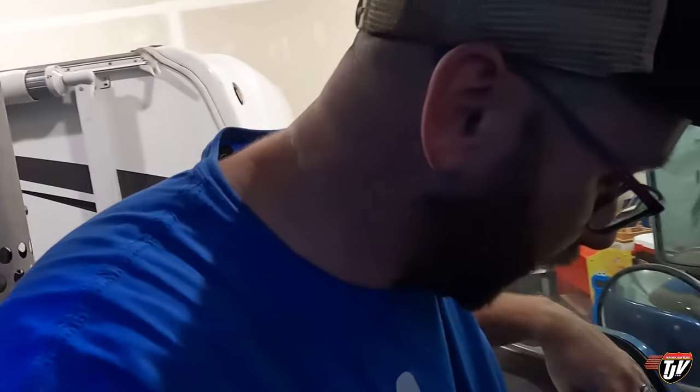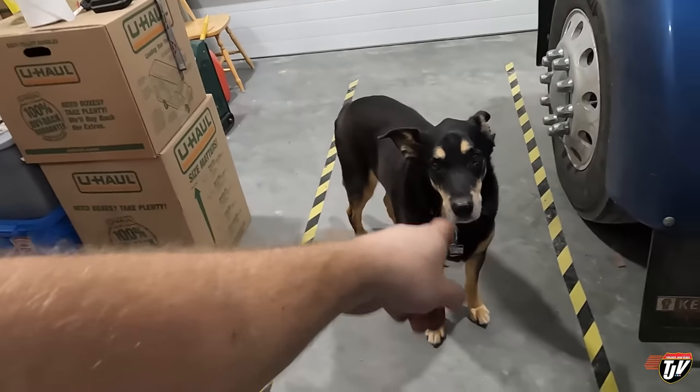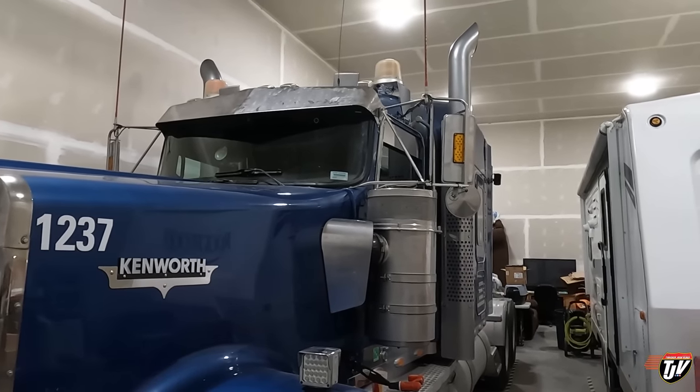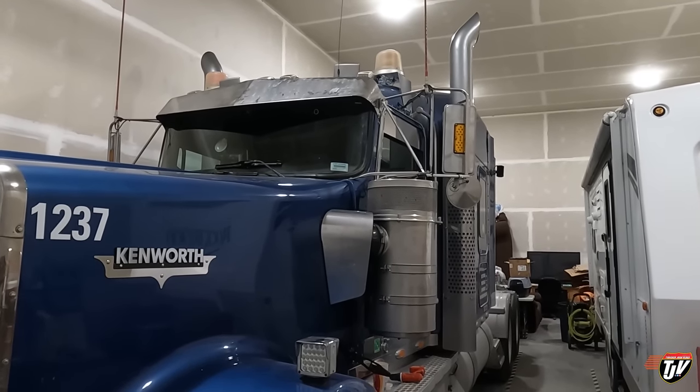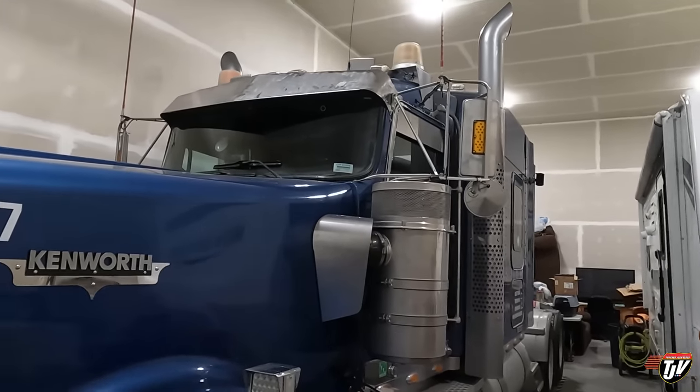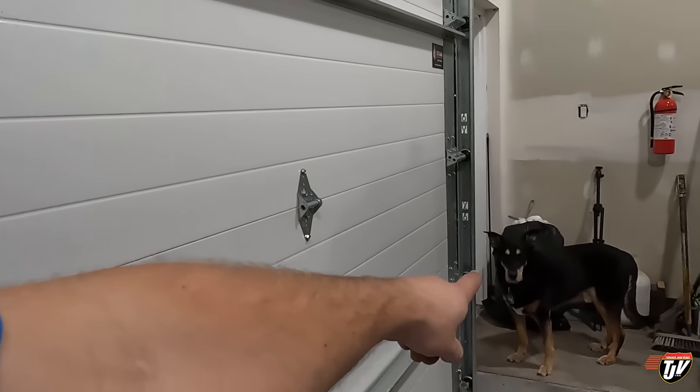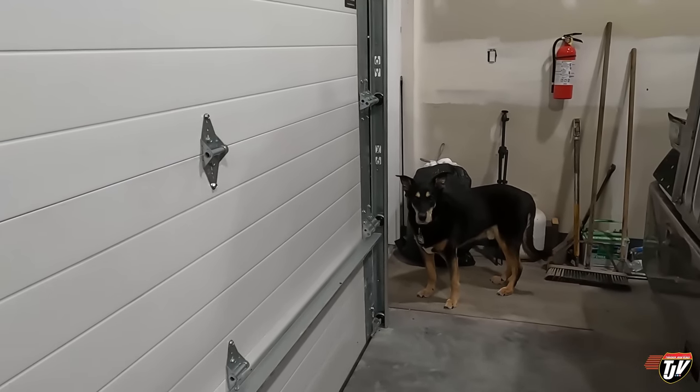We also fixed the LED light on top of the cab there. I'll replace that. So that's done. Diesel, you did a great job. I'm proud of you. I hope that holds. I hope it does. Well, we'll see what happens, right? We'll see what happens. I gotta run back home now. You driving, Diesel? Good, good. I'm tired.